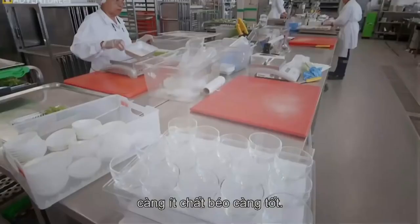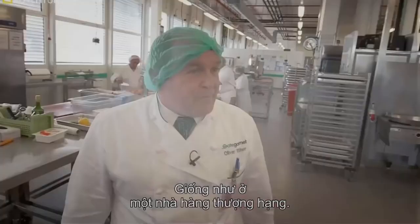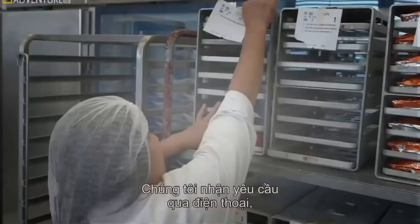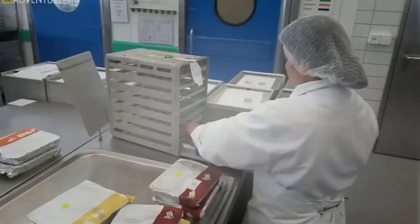The kitchen also scrambles for these last-minute requests. It's actually exactly the same as in an a la carte restaurant. So we have to get the order quickly from the plane, most of the time directly from the plane. And then we have an order, let's say, 2 salads, 2 hot dishes, a lobster, or just a nice sandwich. And so we have to do that immediately. We get the order by phone, so it's actually the same as a room service situation in a hotel. They can order what they want, and then we try our best.